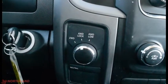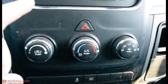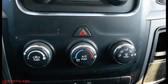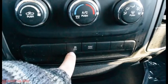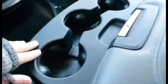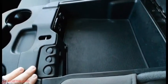And then down here we got the control over the 2-wheel, 4-wheel lock, and 4-wheel low. And we also have our climate control over here, so the power up and down with the circulation, temperature and AC, and then the mode with the defrosts there. You also have your traction control and your tow and haul mode, and some storage just in there. You also have your cup holders here with your armrest, doubles as a storage container. You have your coin holders right there, and your aux cord and USB plug-in right over there.